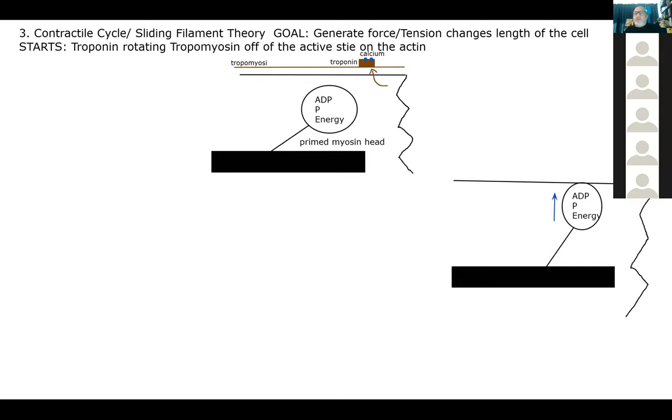All right, so first thing that is going to happen is that our primed myosin head binds to the active site on the actin. This process is what we call forming a cross bridge. The form of that cross bridge is the myosin grabbing onto that handhold of the actin. Or the other way I think of it is like grabbing onto a rope, right? If you're gonna pull on a rope, first thing you have to do is grab onto that rope, right? So you have to make that attachment. And so that's what the myosin is doing.